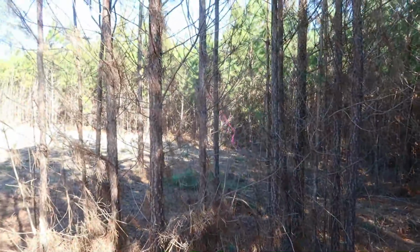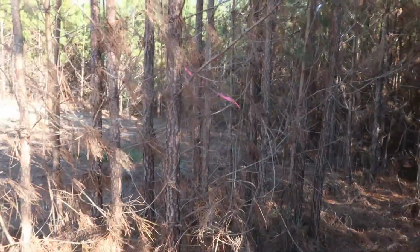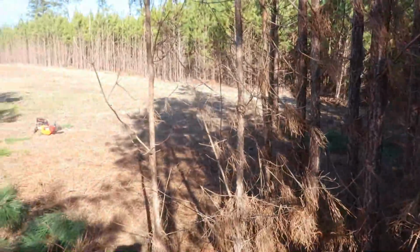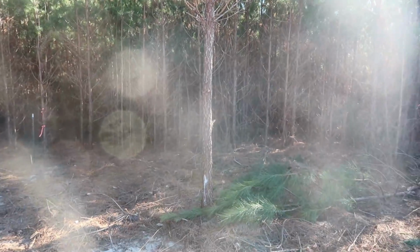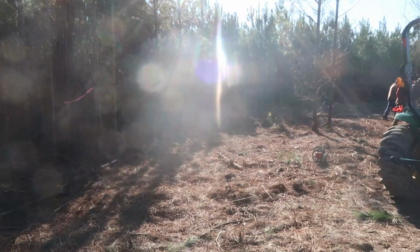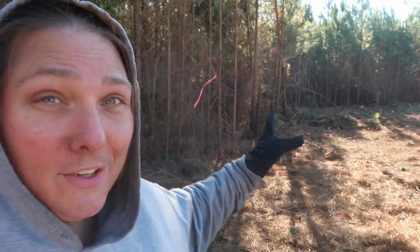But there's our pink ribbon. If I move, you might be able to see the other one down there, but there's the two pink ribbons. And so we have this little bunch of trees here. And that's going to be it for this back fence line. It's always a good idea to have a goal, right? Well, our goal was to finish up this area today and we didn't quite get that done. So I guess we're going to be out here tomorrow to get this one little patch of trees done. Right here. This is all we have.